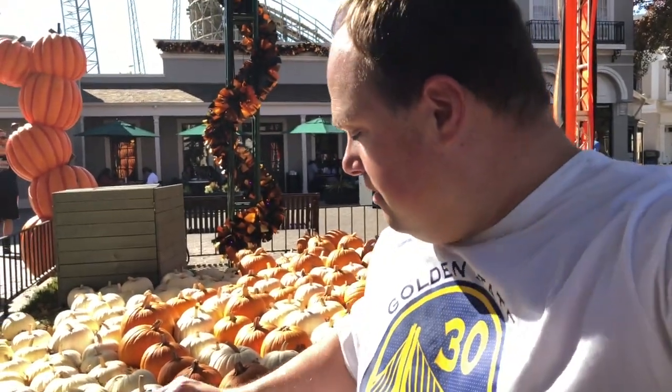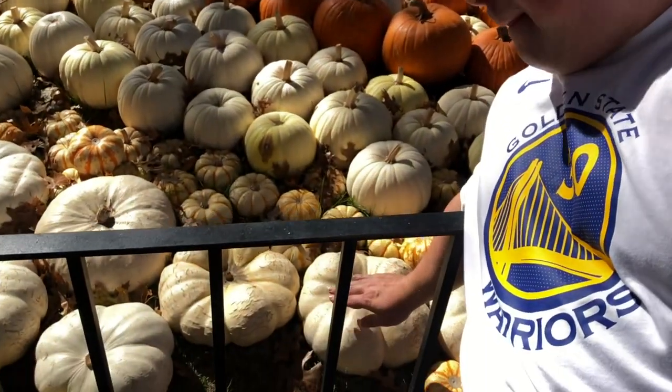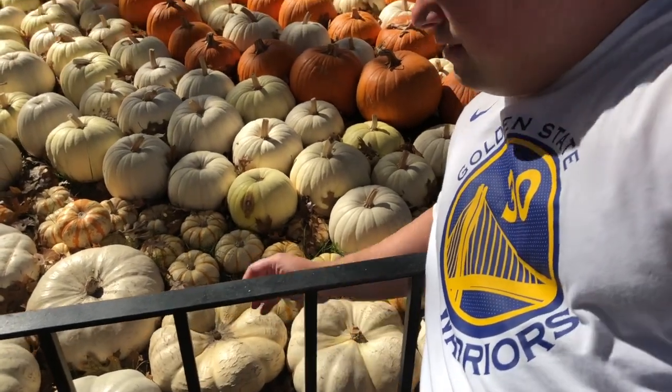I'm at California's Great America today. It's the Halloween time, the Halloween haunt time. As you can see already, it's daylight. And look, this is a big step up, actually, from Great America with all these pumpkins here. I wonder if these are real. They feel pretty real. That's pretty cool.